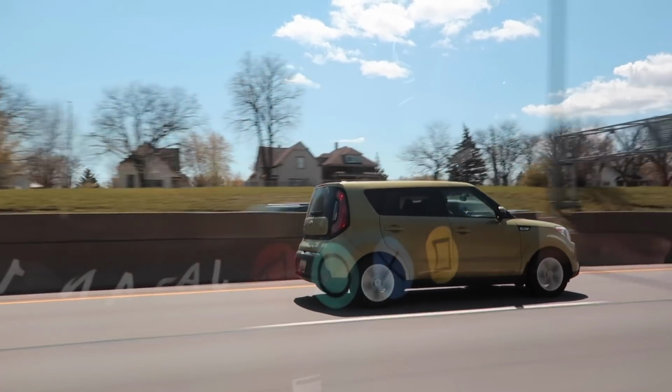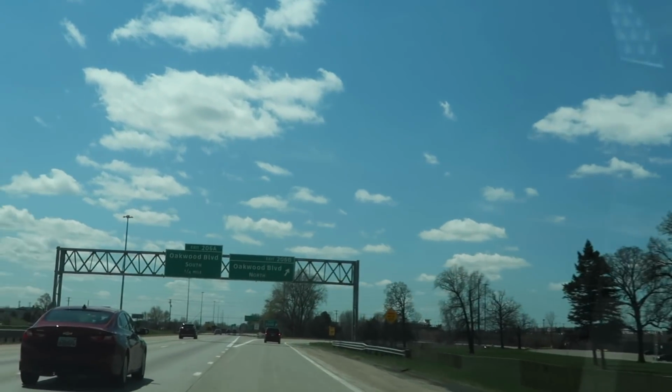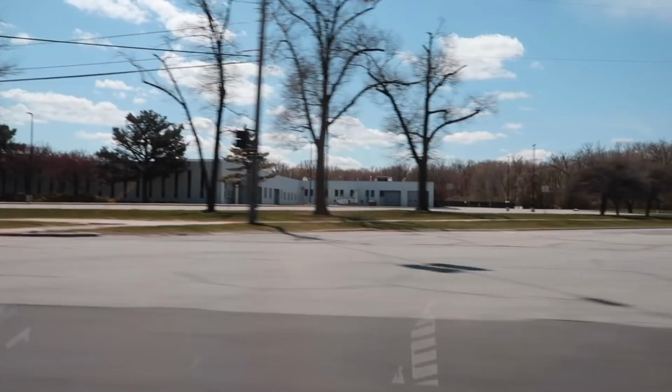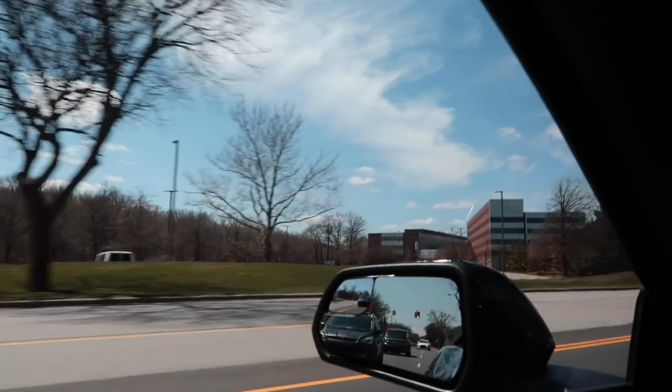I call them a microwave on wheels. Tell me that doesn't look like a microwave. We are about 5 minutes away. So here's a few Ford buildings. That's the Research and Engineering Center right here. I believe that's it right there.